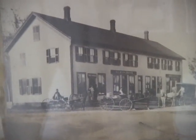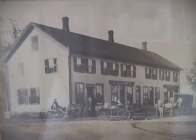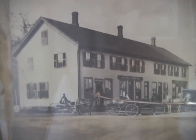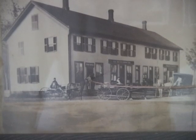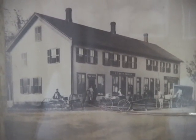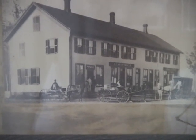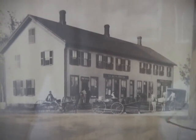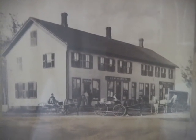This is a famous photo of the Hunt block taken around 1889. It's torn down, and this end here is where Boston Market is now. There's a new building in there now. It started out as a bank. But this was the hub of activity at that time. There was a meat market at one end, a post office, and a store, and all the people used to come in town with their wagons and load up on their goodies.